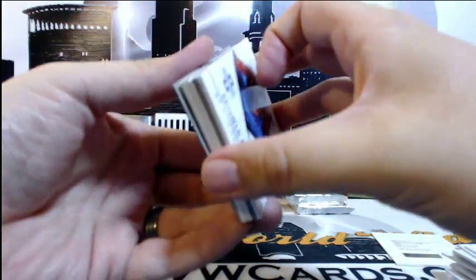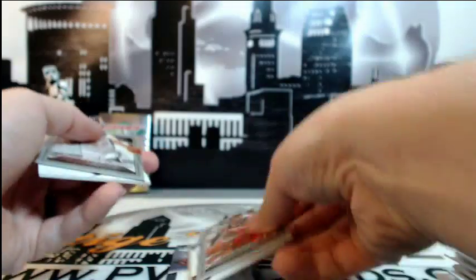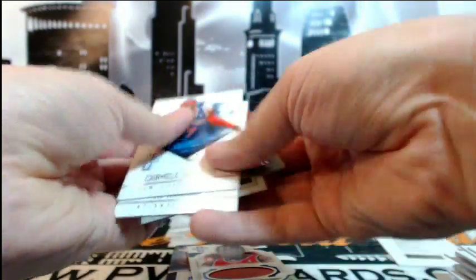Next pack. Keep moving right along. I don't even know why this matters. Oops. Alright.